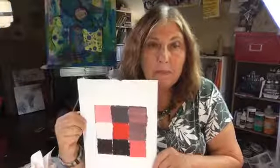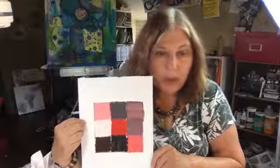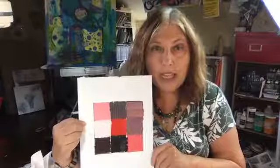And it's really fun because it lets you explore all the colors you can make with not many tubes of paint. You know, if you just got yourself a few tubes of paint, you could really mix up a storm. So I hope you have a good time trying this.